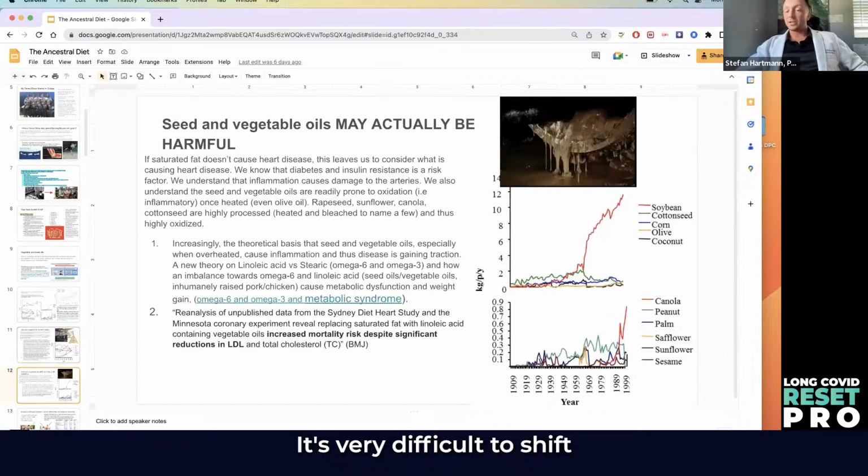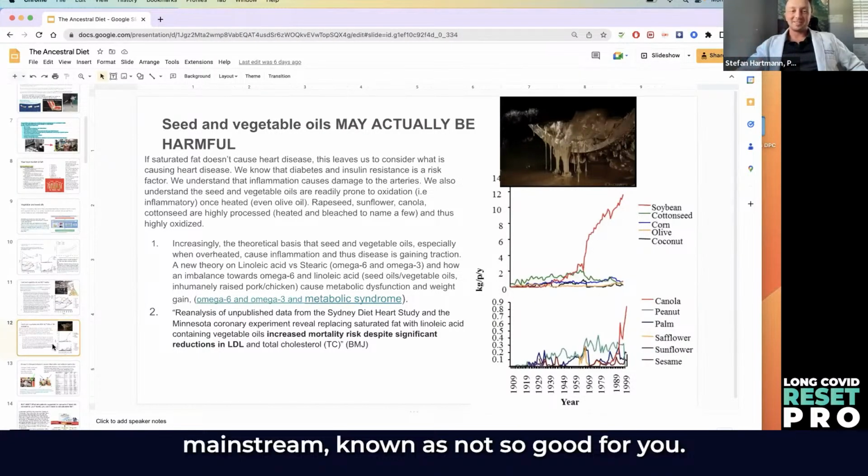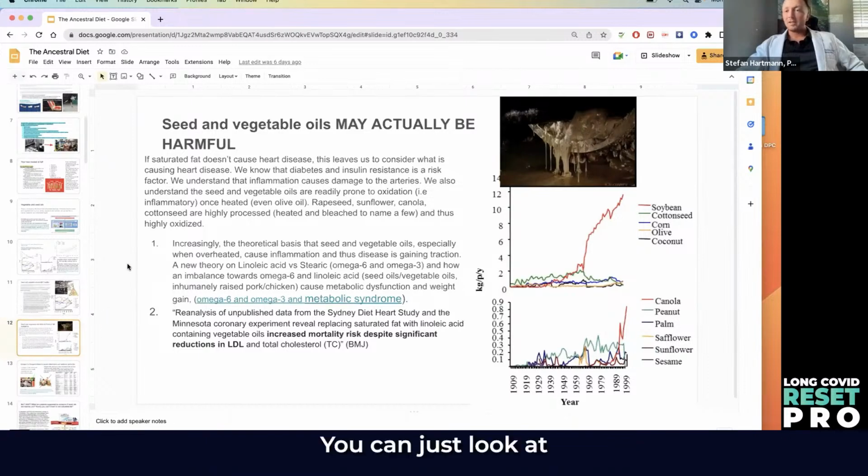It's very difficult to shift public opinion on this. But I think the year 2023 will be the paradigm shift, and seed oils will now be mainstream known as not so good for you. You can just look at how these things are made in the factory.